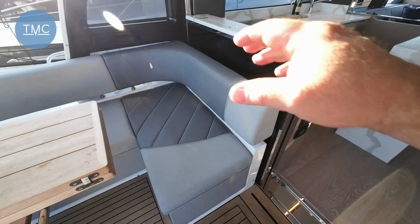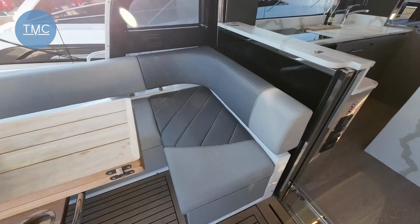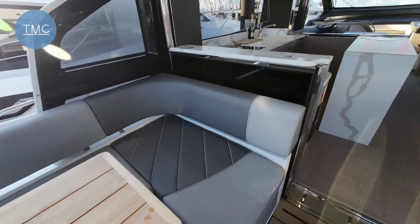You could also have kind of a wet bar area built in. There's a number of options. That's one of the things about Sunseeker. They will work with their customers to configure it just as they wish.